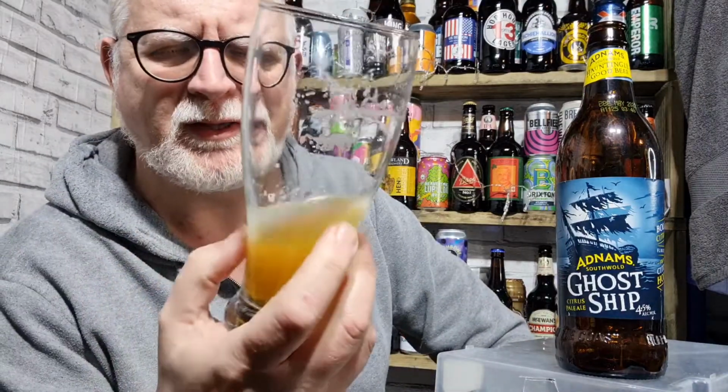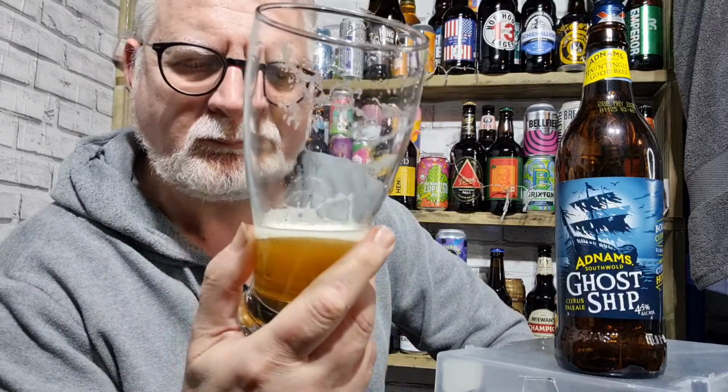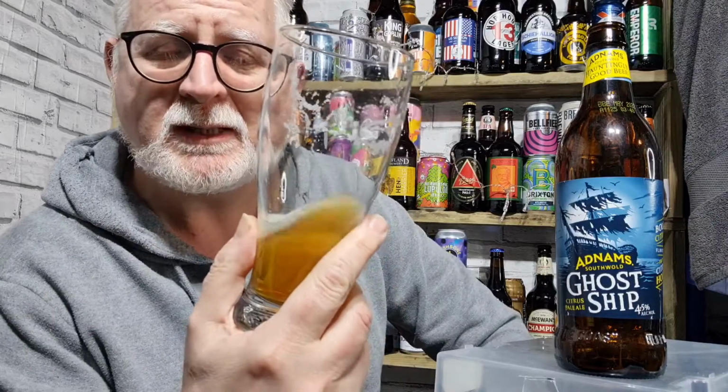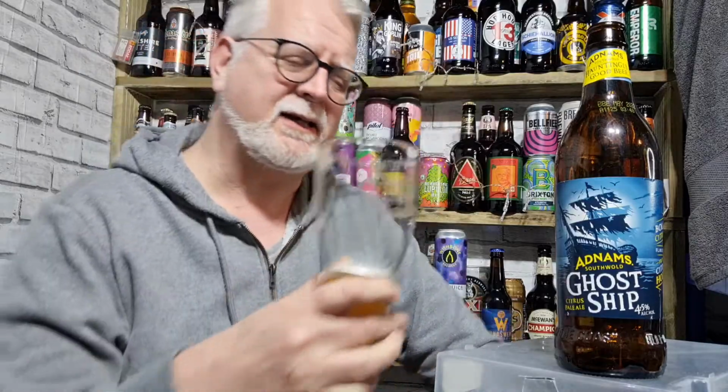Yeah, so I was saying, pale ales tend to be quite thin, watery. This isn't. It's got a really nice body to it. It's coming through as really, really smooth. That bitterness now it's starting to warm up a little bit, is growing quite nicely. Like I said, it's refreshing, it's easy drinking, it's just really nice. Let's see if it's got anything else in it other than the citra hops.